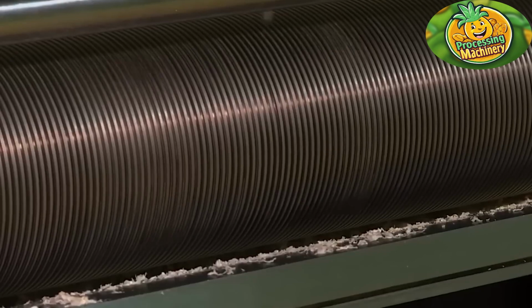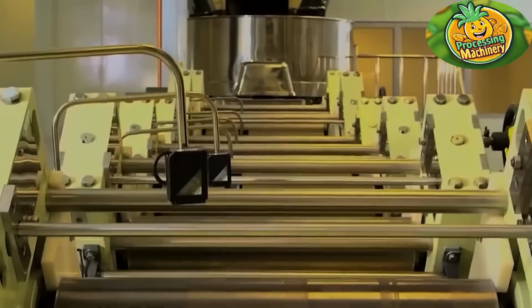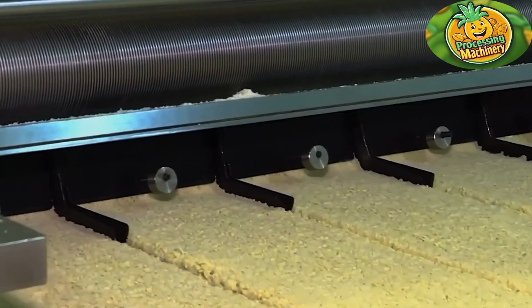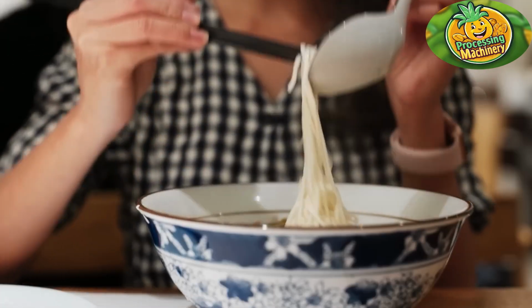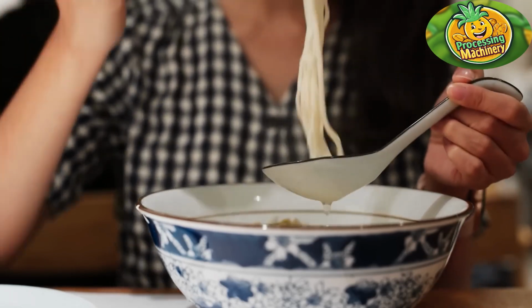The slicing process happens in a flash, with hundreds of noodles being cut simultaneously. Each strand is exactly the same thickness and length, a feat of precision engineering that ensures consistency across millions of noodles. This uniformity is important not just for visual appeal, but also for cooking consistency. Imagine cooking noodles where some strands are too thick and others too thin. It would be a disaster. The noodles are now recognizable as the product we all know, but their journey is far from over.